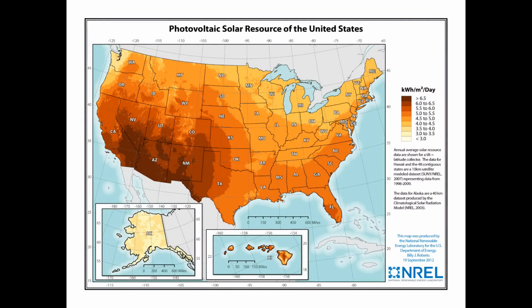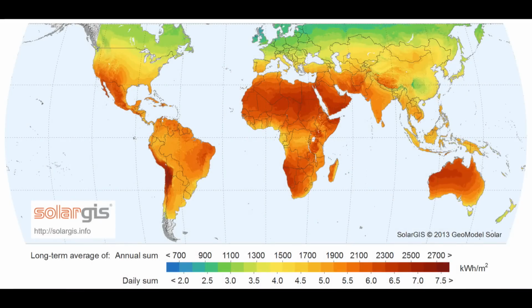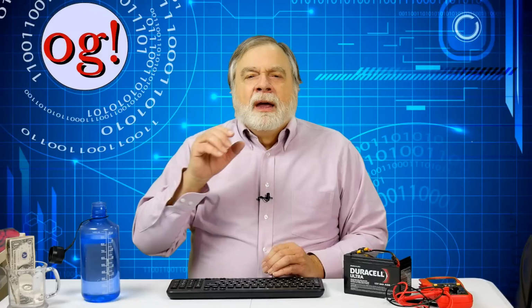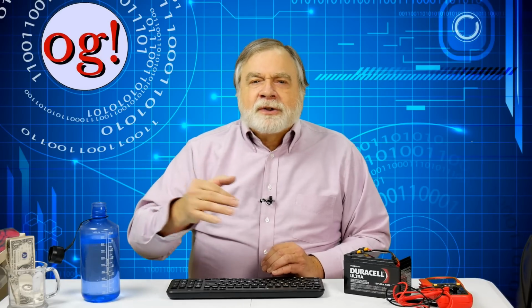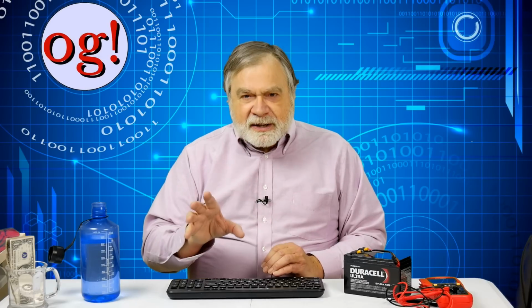Also, different parts of the country get different amounts of total sunshine, from nearly every day in Arizona to hardly any at all in some parts of upstate New York. There are maps available that can give you rough guidance, and data is available for the entire Earth. Now, the sun moves across the sky. Shouldn't the panels always be pointed at the sun? Well, yes, and there are systems to do just that. But these systems are cumbersome and expensive.